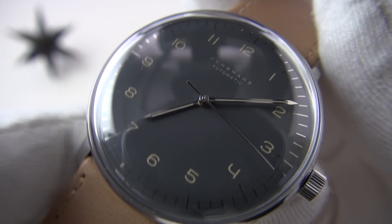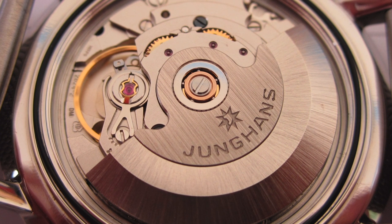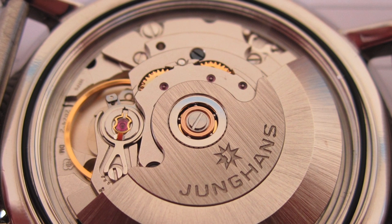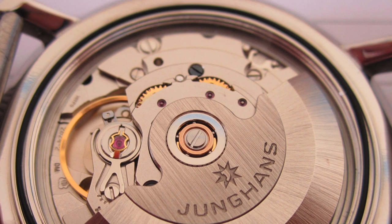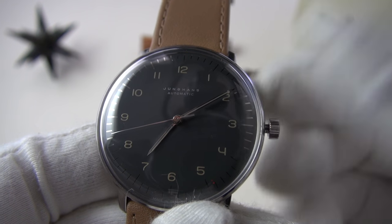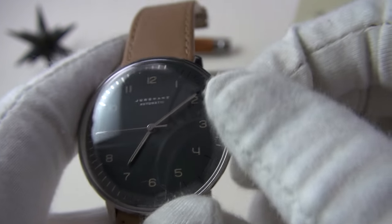So inside we have the ETA 2824-2, which we've seen 1,000 times before. A 38-hour power reserve that operates at 28,800 vibrations an hour. It's a 25-jewel movement, so if we pull out the crown all the way, it's hackable. We also have manual wind.